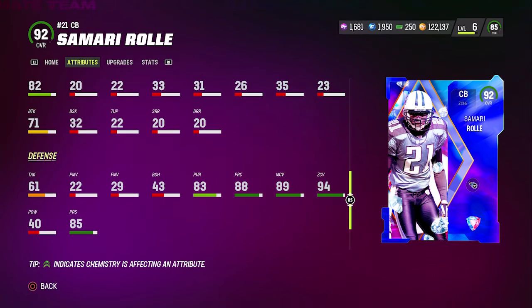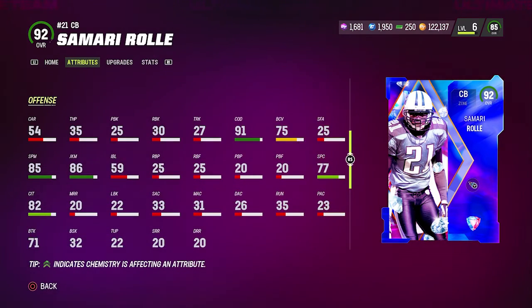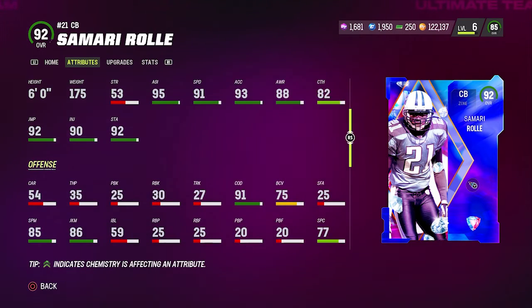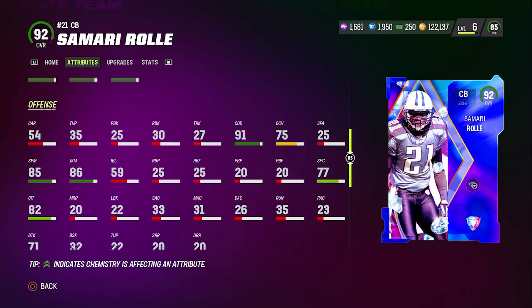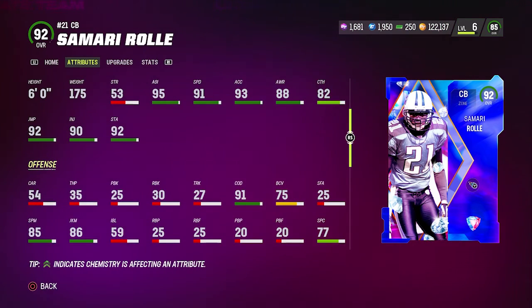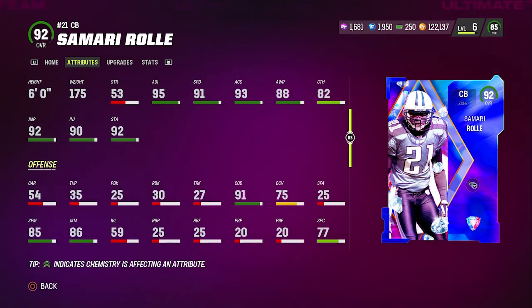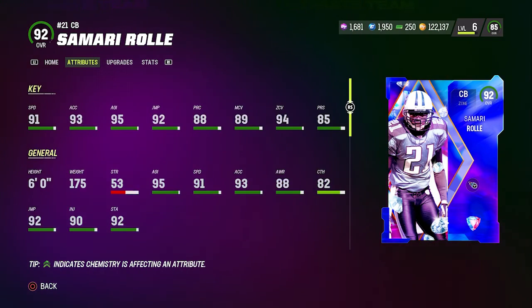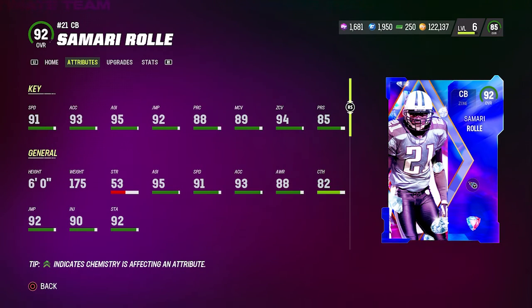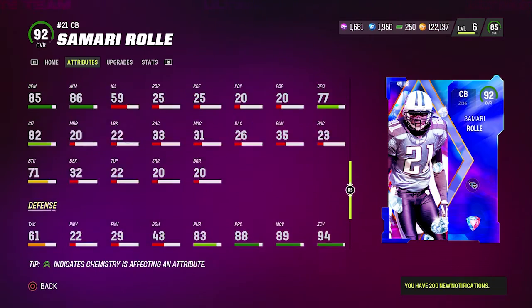Kind of low on the press. I wouldn't really try pressing with 85 press, unless maybe it's a lower receiver that doesn't have great release or something like that. But I really like the looks of him. I like the extra catching he's got. He's got pretty good jumping. Nice agility. Wish his change was 2-3 higher, but 91 is definitely good enough. Almost has 90 for man coverage, which, being a zone corner, is a nice little bonus. You could easily bump that up to 90. Overall, I think he's a great corner.